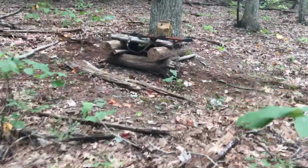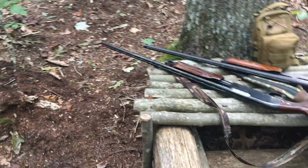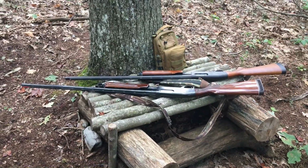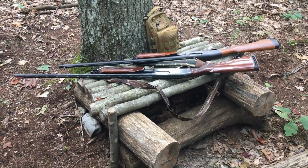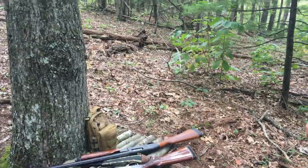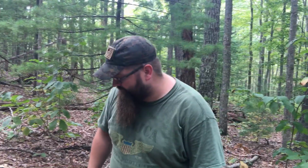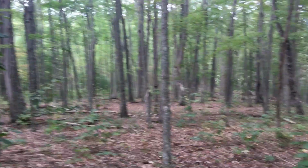Here is the bench. Best idea Jerod come up with. Don't know why it took me 30 some years to realize, hey, let's build a place to sit, rather than just sitting on a round log or sitting on the ground. Last year I was just like, I'm sick of the cold ground. I didn't want a round log. So it gives you some elevation. It keeps you up off the ground. It's just like sitting in a chair. My goal is to put me a little end table right there beside it. But there's the ridge.